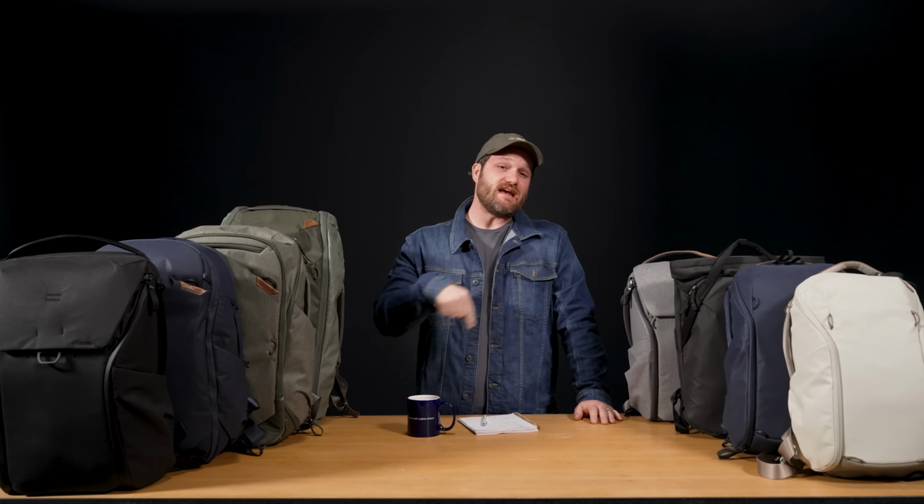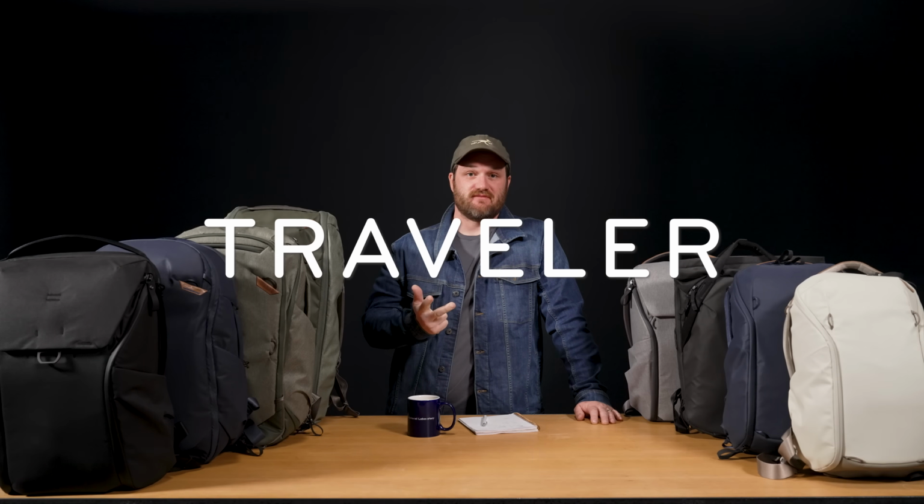What we have here is all 8 of our bags with backpack straps arranged from smallest to largest. And we're gonna go through them all. I'll be your guide. What makes me worthy of being your guide? Well, we have fun together. And I'm a seasoned commuter, photographer, and traveler. I've been to both the lower and upper peninsula of Michigan. It's cold, it's quiet.